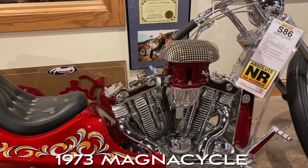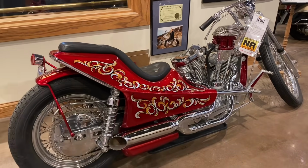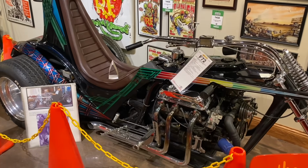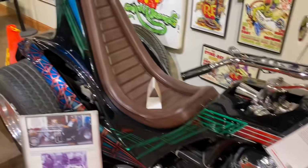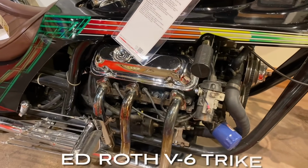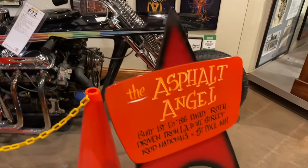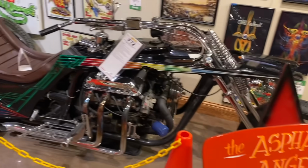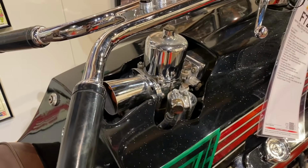1973 Harley Davidson Magna Cycle Chopper V-twin here. Wow. If you watched my Sturgis video, I told you about how much I appreciate trikes because they keep people in the game longer. Maybe people that can't ride on 2 wheels anymore, they can ride on 3. Take a look at this one. This is a V6 by Ed Big Daddy Roth. Totally custom, and guys, also an iron butt because Ed Roth drove it from the streets of LA all the way to St. Paul, Minnesota. Nice job, my friend. Look at how cool that is.